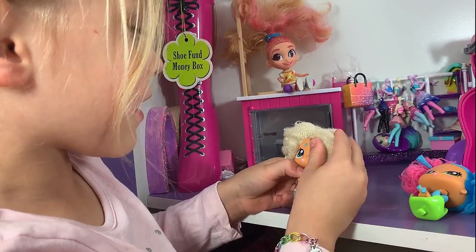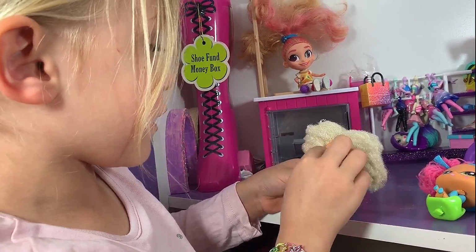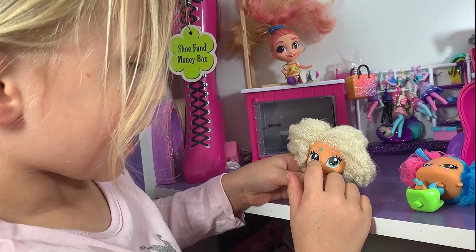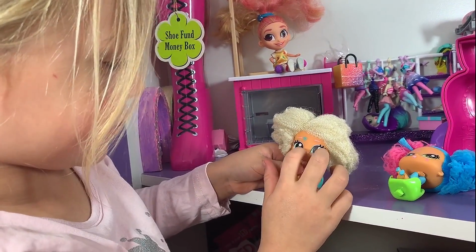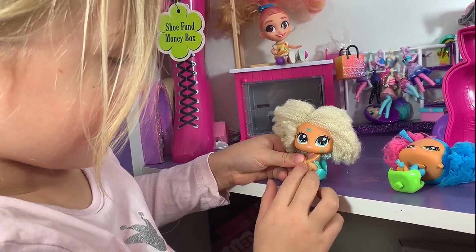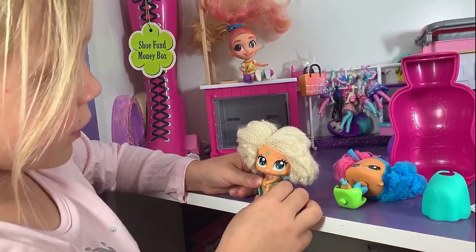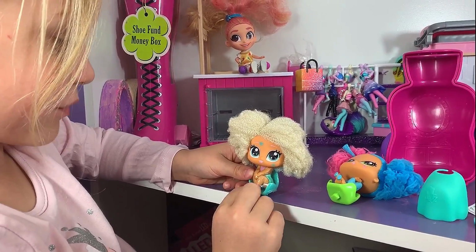I like her hair because it's so fluffy, and I like her gown on her head because it's blue. And I like her eyes because there's jewels in her eyes. And her top because it's pink, and her chair because it's pink, and the shoes because they're so cute.